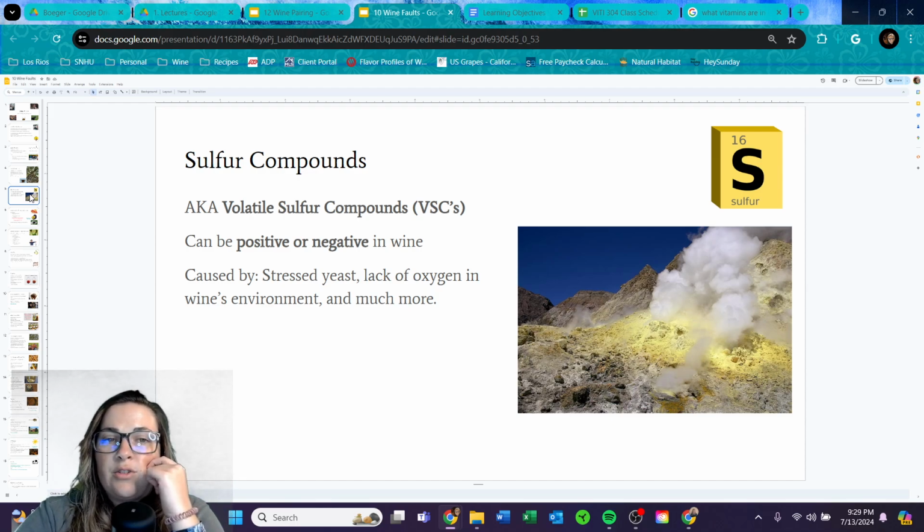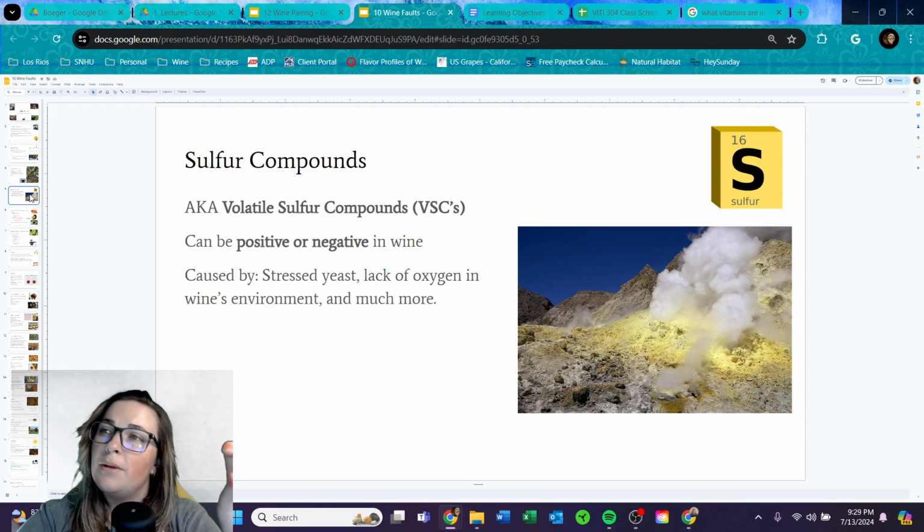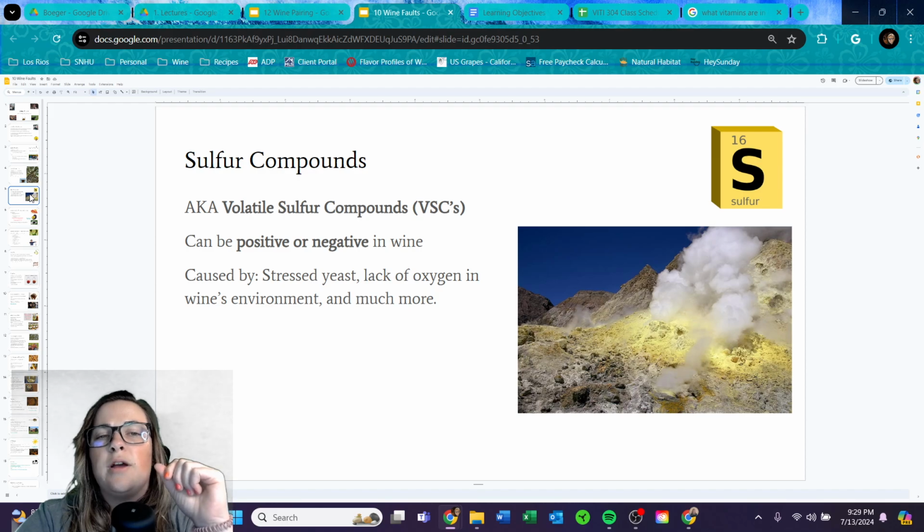Next, we're going to dive into sulfur compounds, and we have 2 slides following this. One is the positive sulfur compounds and one is the negative. So sulfur compounds in wine are also known as volatile sulfur compounds, so VSCs. Volatile just means that they emit a lot of smell. Volatile, so it's very smelly.